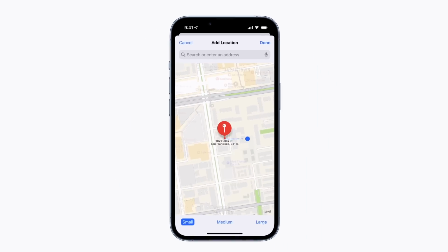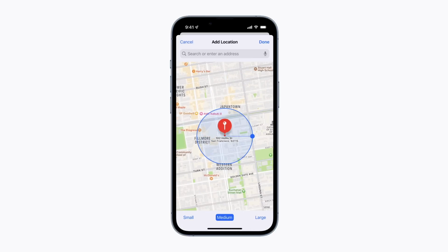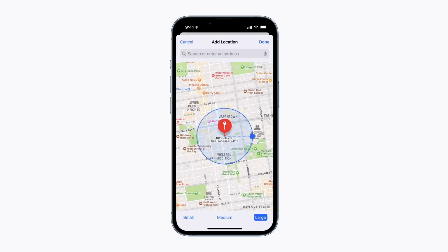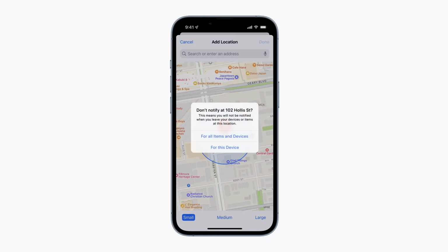Next, you'll set how large you want the geographic area for the trusted location to be. The trusted location area is set to small by default, but you can tap the options at the bottom of the screen to change it. Once you've made your selection, tap Done.